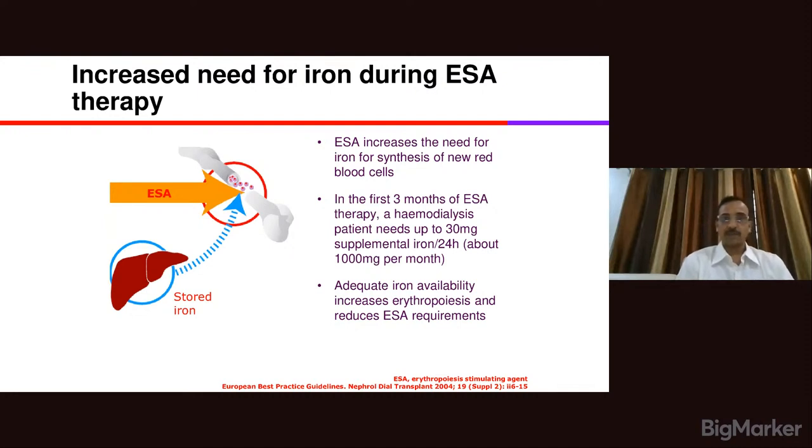Orally, we can give up to 30 milligrams per day, but I'll tell you what the problem is with oral supplementation of iron as compared to IV. So I would prefer to say that we should give at least 1000 milligrams of iron per month for at least 2 to 3 months whenever we are starting ESAs in a chronic kidney disease patient. Studies have shown that adequate iron availability increases erythropoiesis and reduces the requirement of ESA, which is a costly medicine.